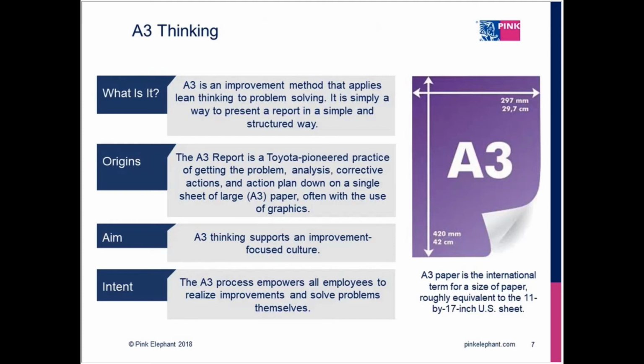Again, A3 thinking. So an A3 is again a concept. It comes out again of the Toyota Production System that's really referred to as Lean today, what they're really looking for. And really all this is, it's a single piece of paper, and it was based on a European size of paper that is out there. It's close to 11 by 17 for US. It's so that you have everything documented on that single sheet.